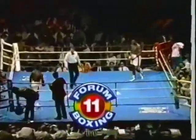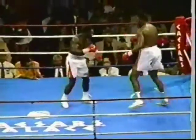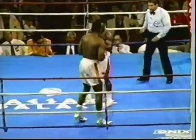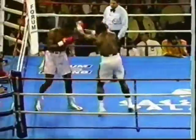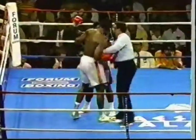All right, let's see if Norris has gotten recharged in his corner. They said, well, you blew that round. I thought he did. You blew that round. We need these 2. It's 11 and 12. And the corner correctly is telling Norris to step it up again. Suck it up. Come up with something. Don't let this guy get brave.